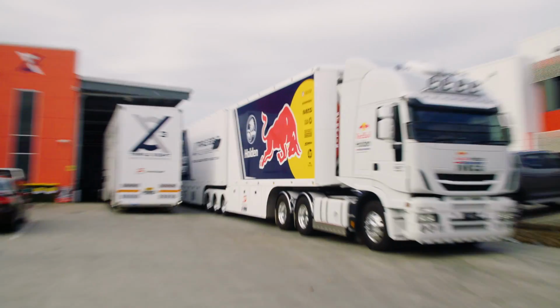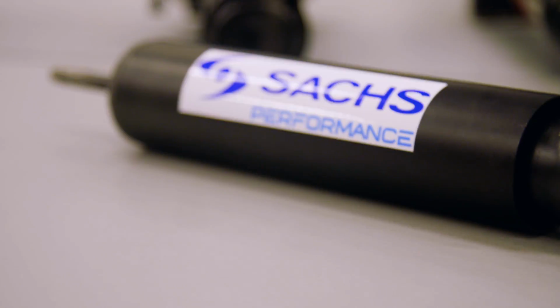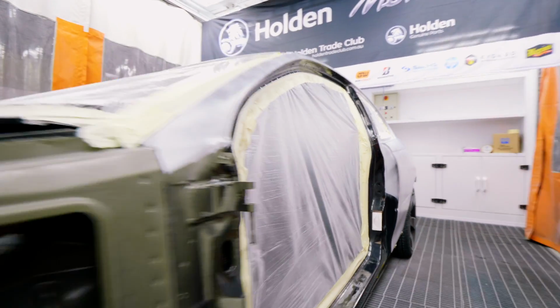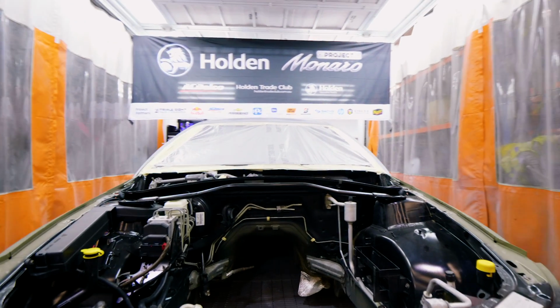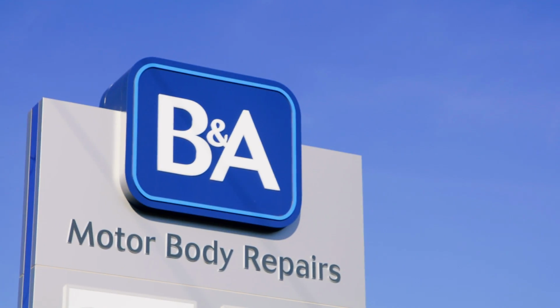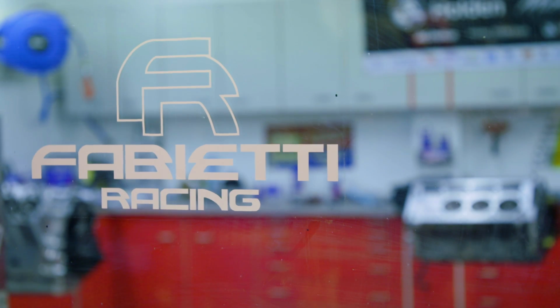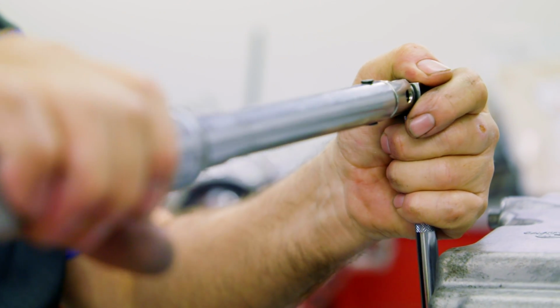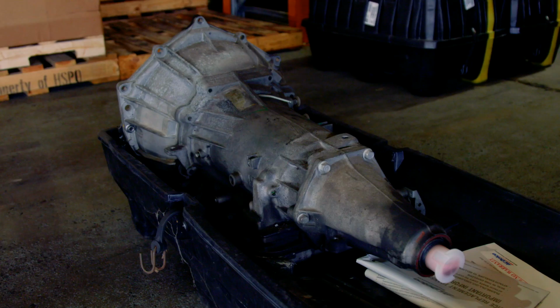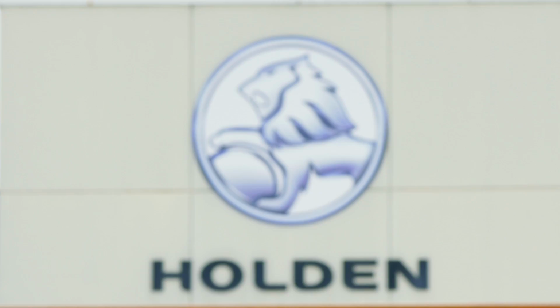Last episode we were here at the race team talking to various people about the performance enhancements that are going into this car. Currently the car is in pieces right across the country. The body is being prepared at one of Holden's certified collision repairers, B&A Motor Body Repairs in Victoria, where it's almost ready for a fresh coat of PPG paint. The engine is in Sydney, being rebuilt at the AC Delco Drag Racing Team workshop by owner and engine builder Maurice Fabietti. The transmission is in Preston, where it's being remanufactured to Holden's spec, ready to go back in the Monaro.